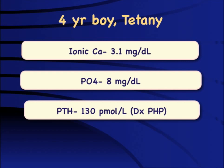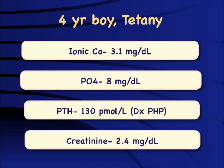No. In this setting, what we are seeing is that creatinine was not looked at, and creatinine was actually very high. So, unless and until you check for creatinine, don't rush and do a PTH level in a child with hypocalcemia.